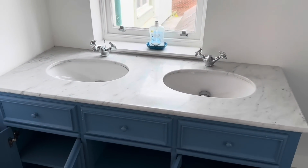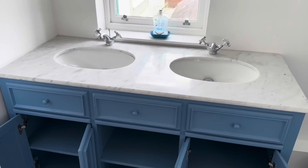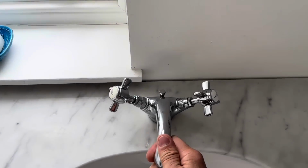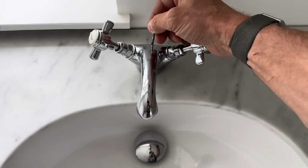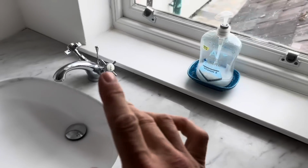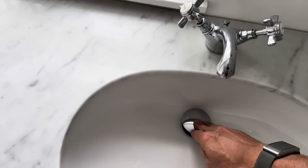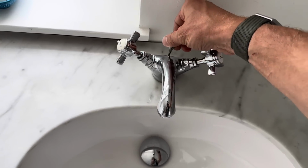Well, this is a little maintenance job for a new company I've started working for. They do Airbnb properties. So the landlord wants both of these taps replacing with a very similar looking tap. They don't like these pop-up wastes. So I bought two new taps, I'll tell you a story about that in a second, and two clicker waste fittings, but I've just come and looked. They've already got them. So this has already been decommissioned.